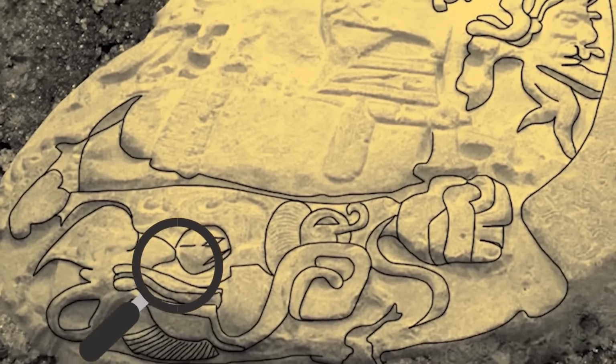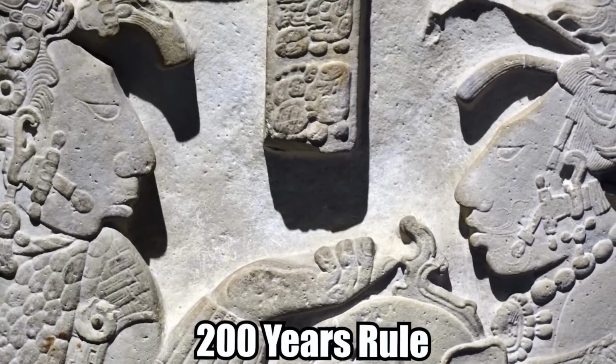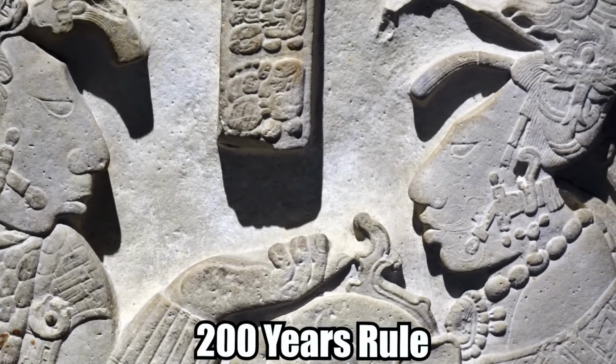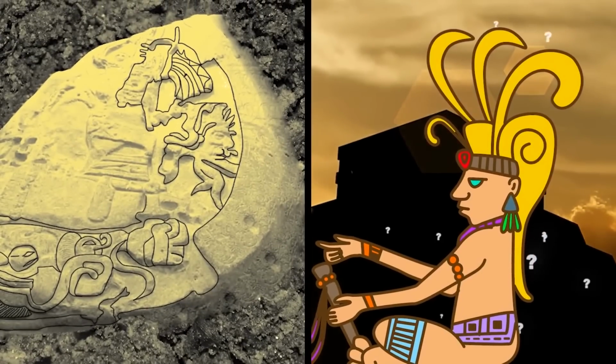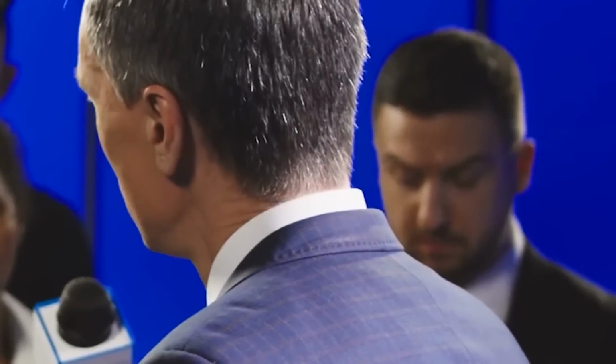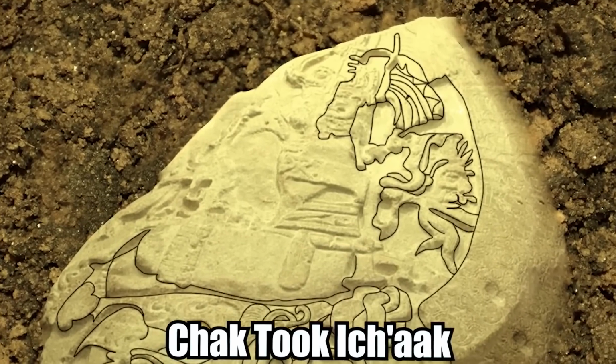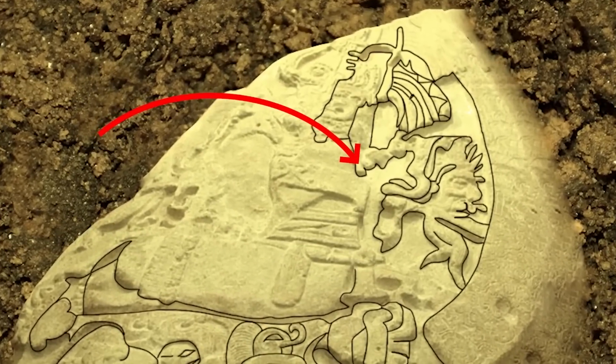The limestone altar features carvings that tell the story of the Penal dynasty, which began its 200-year rule by seizing power in the Maya lowlands region. They also detail the existence of a previously unknown king, according to La Corona Regional Archaeological Project Director Marcelo Canuto. Known as Chak Tuk Ichak, the ruler is depicted carrying a two-headed serpent.